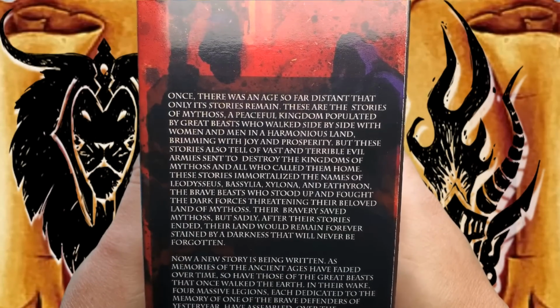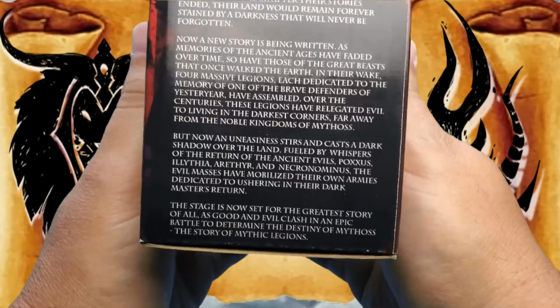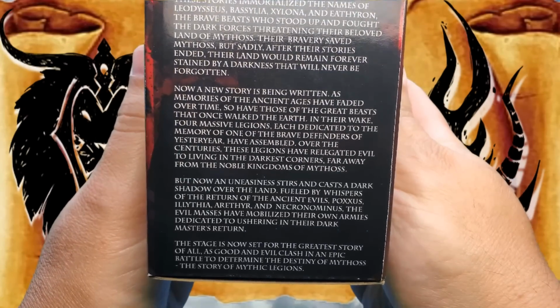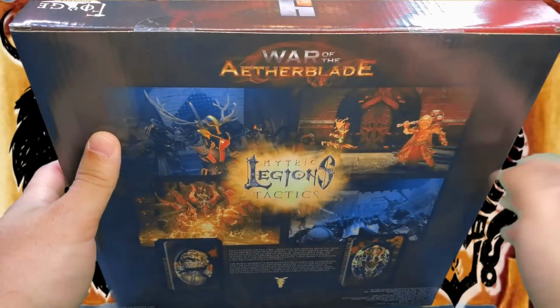If you want to read that, pause it right here. And then I'll move it up so you can read the rest of it. You pause it right here. And there's that. Then here on the back, War of the Aetherblade.